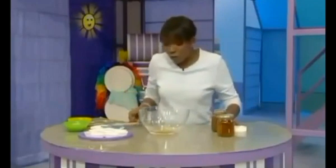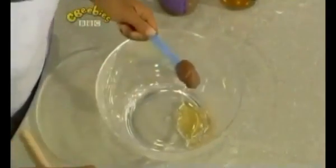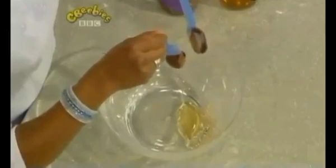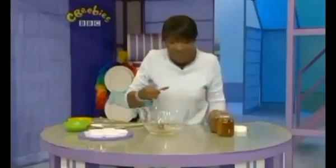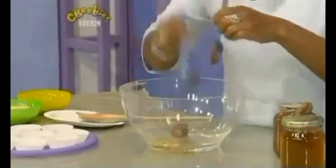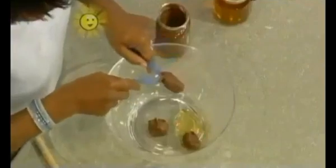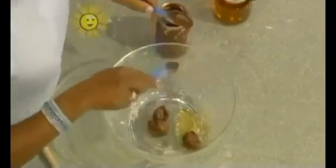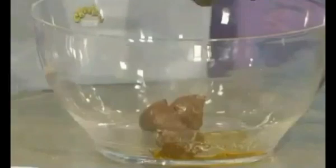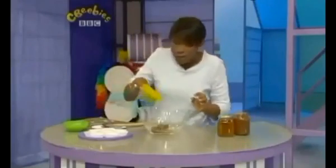4 big spoons of chocolate spread. Now you might need to use 2 spoons for this. I need 4 of these, so you're ready to count with me? 1. Well, this chocolate spread is definitely not runny. There's 2. Oh, it won't come off. 3. Last one. There's 4. Right, now we need to sprinkle our raisins in.